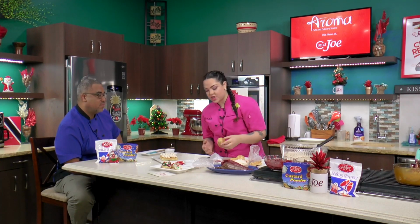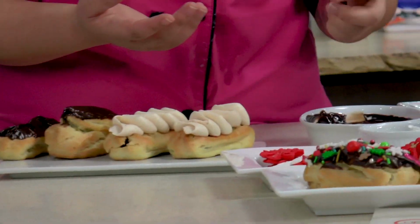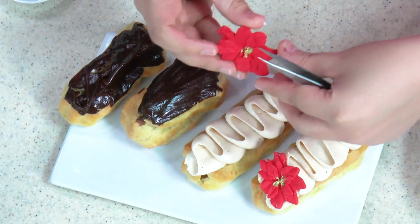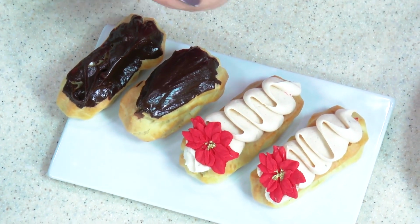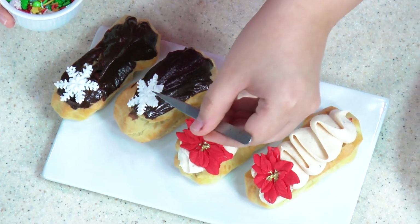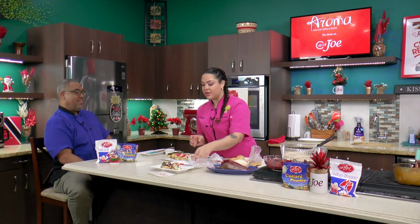So here we have our ganache, and here we have it, and we're just going to decorate a little bit. So we have some pre-made fondant pieces in poinsettias. So we're just going to put those right to the top of our sorrel eclairs. And here we have some little fondant snowflakes to represent our mint. And we're just going to place these on top of our chocolate mint. And just be generous with your sprinkles, because we love the festive look. And that's all there is to it.